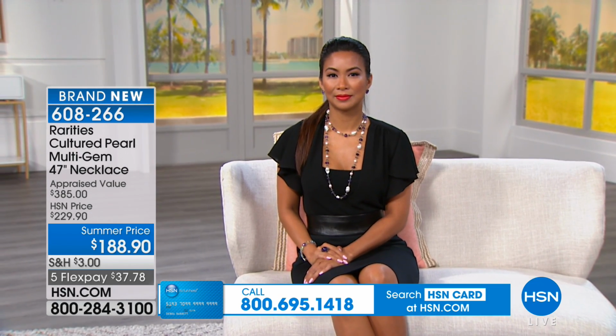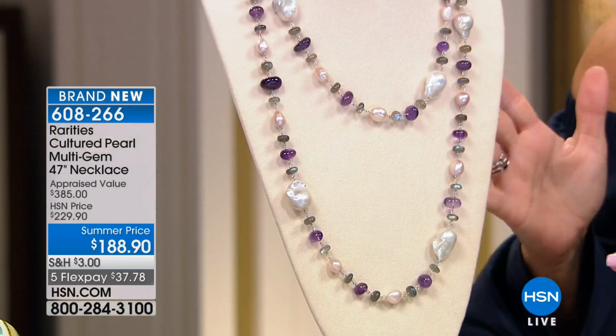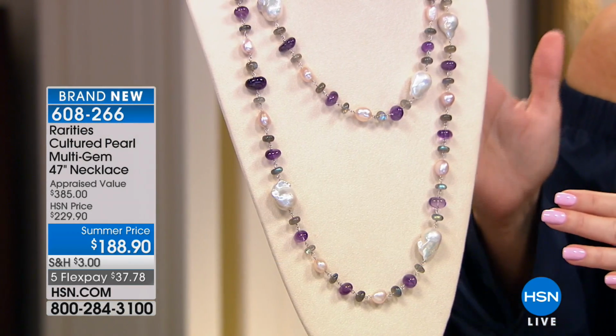Carol is all about layering. She has been on some of the most important programs in some of the most important magazines talking about how to layer and how to create your own personal style. This is going to be the ultimate summertime layering look at 47 inches in length.